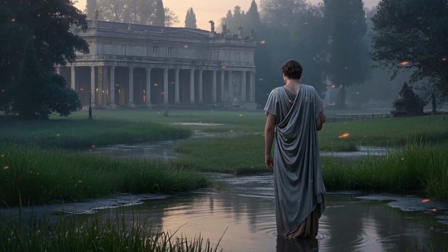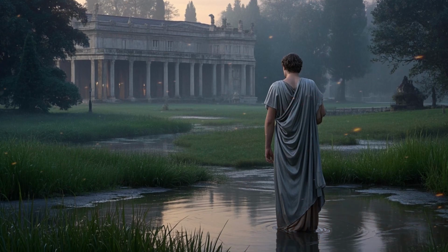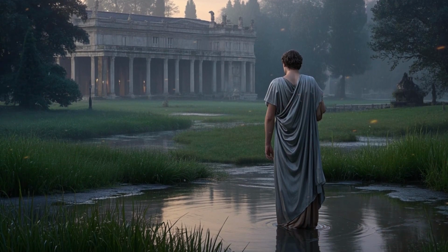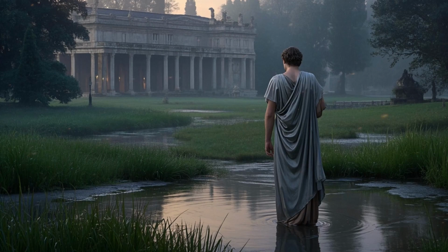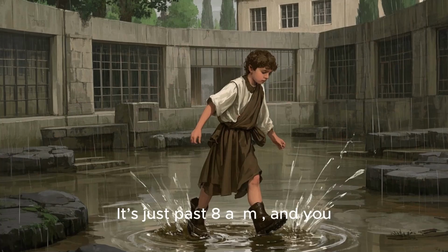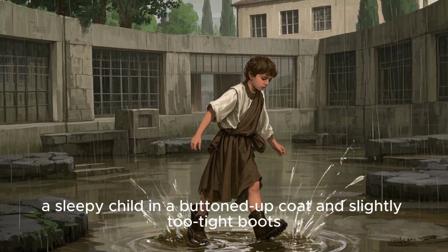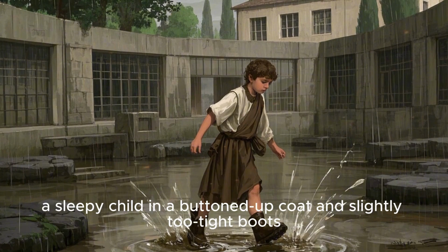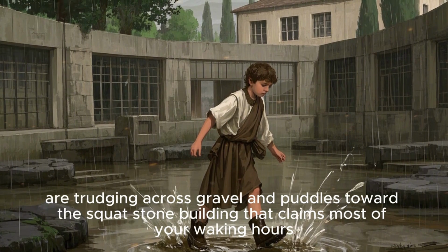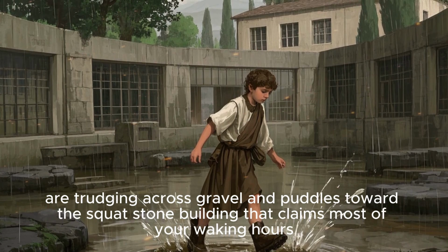Hey guys. Tonight we begin in the soggy stillness of a Victorian schoolyard, where the air smells faintly of coal smoke, damp wool, and the stubborn sweetness of crushed grass underfoot. It's just past 8 a.m. A sleepy child in a buttoned-up coat and slightly too tight boots is trudging across gravel and puddles toward the squat stone building that claims most of your waking hours.